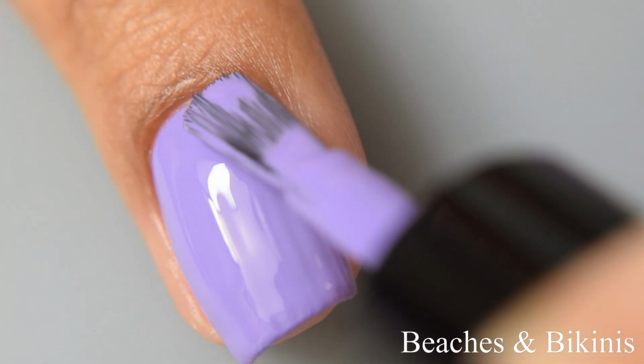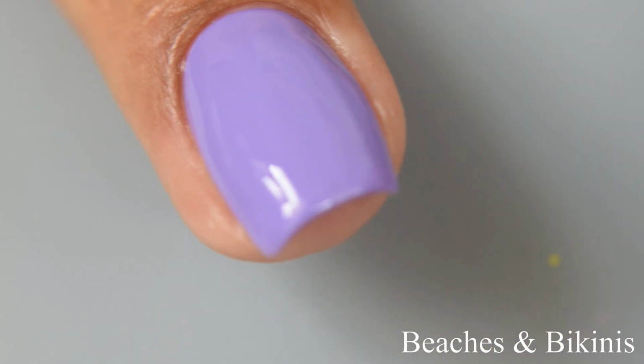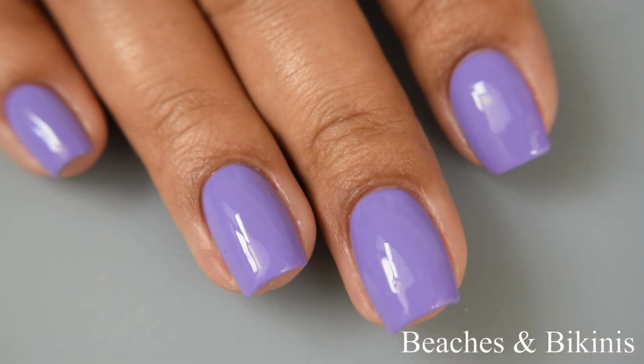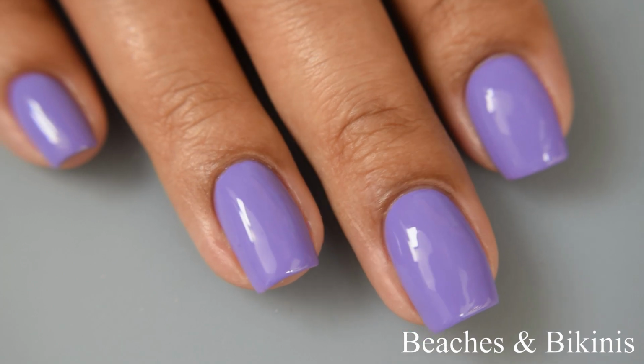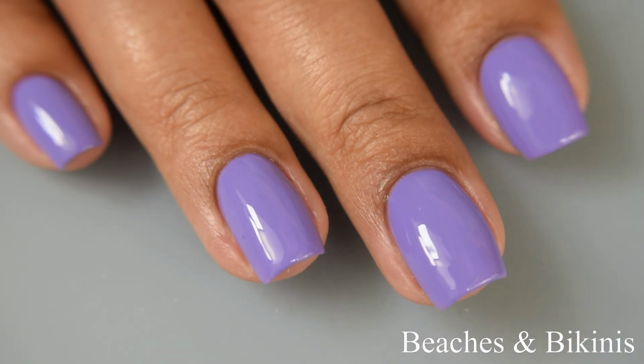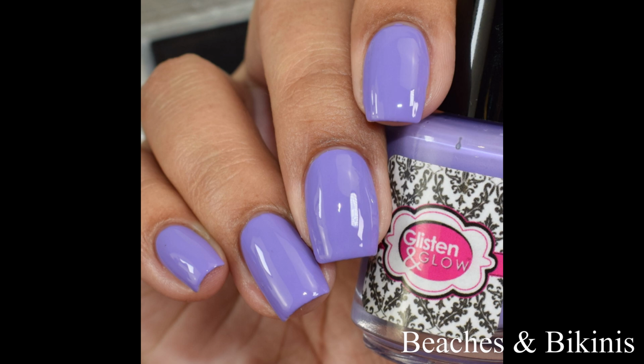So this also has that buttery, strong self-leveling formula. It stays exactly where you put it. I can't rave about it enough. It's just such a flattering, beautiful color. Now again, on the full hand shot here, I've got Glisten Glow's Glossy Top Coat applied.